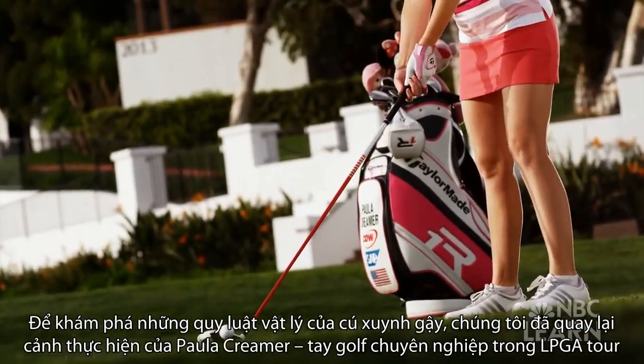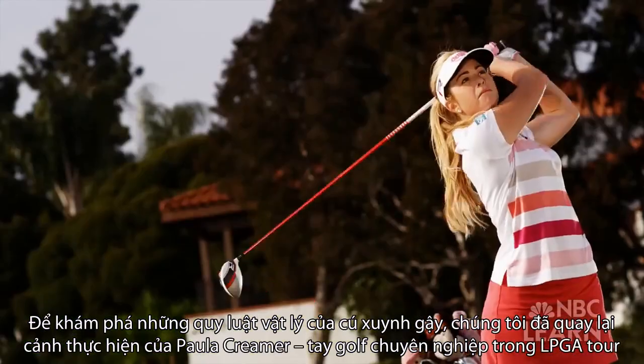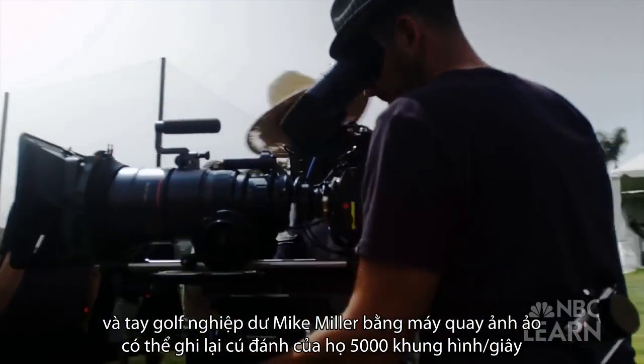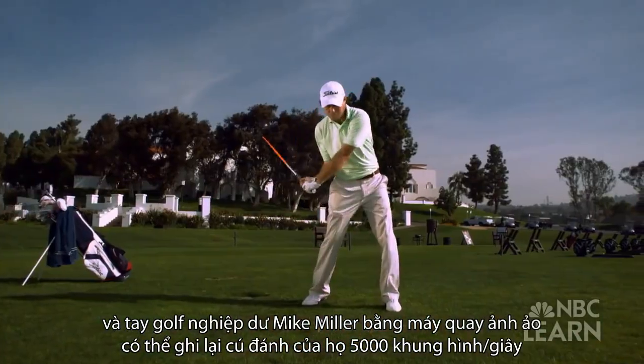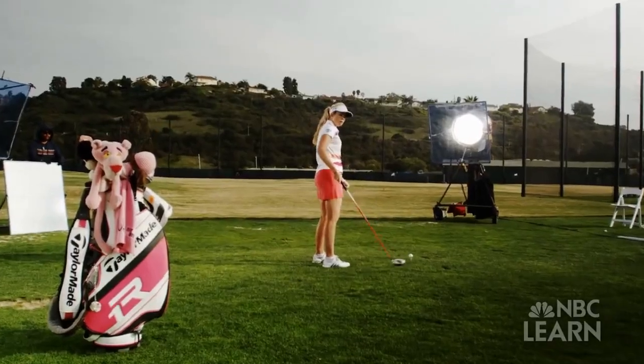To explore the physics of a golf swing, we filmed Paula Creamer, a professional golfer on the LPGA Tour, and amateur golfer Mike Miller with a Phantom camera that captured their drives at 5,000 frames per second. It's really cool, really cool. One more?